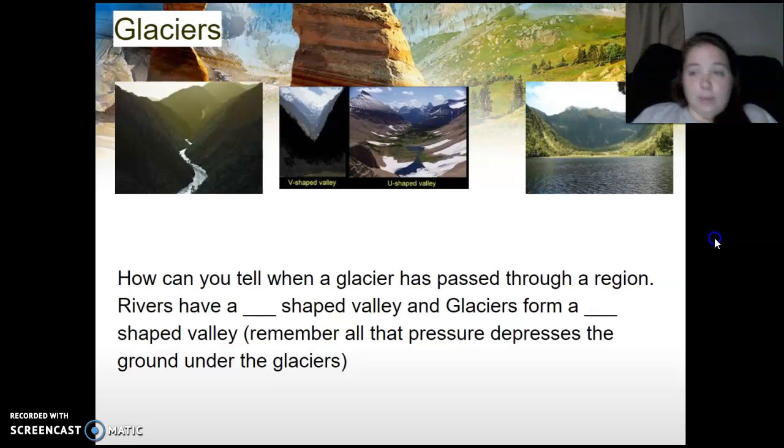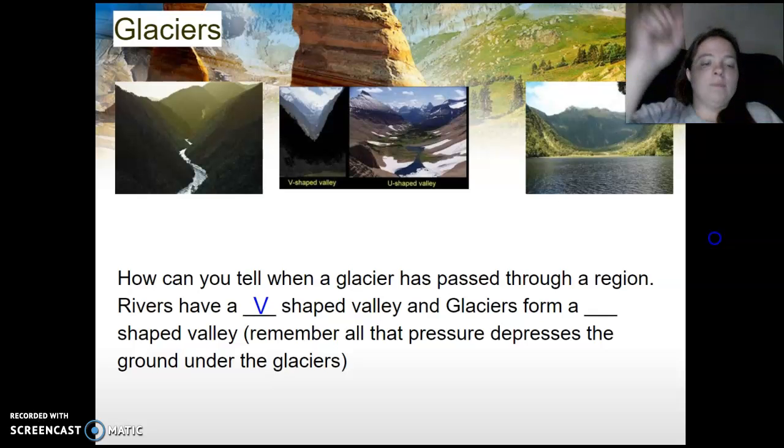Okay. So the last bit of this. How can you tell when a glacier has passed through a region? How do you know a glacier has gone by here? Well, we already talked about rivers in topography. Rivers actually have a V-shaped valley. So remember the laws of V? Well, this goes along with it. Rivers have a V in it. The laws of V, the arrow points to the origin. They actually have V-shaped valleys.